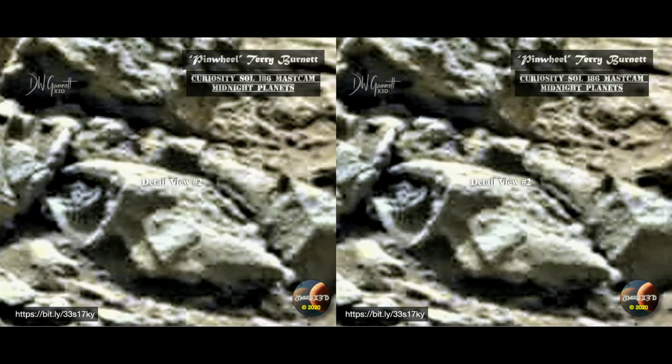So is it a fossil? A machine? A critter of some kind? And wouldn't it be just wonderful if Curiosity rolled over there and got a good close-up with maybe the MastCam? Sure it would. But I'm sure there are far more important things to ignore down the road a bit.